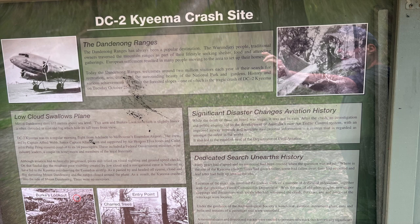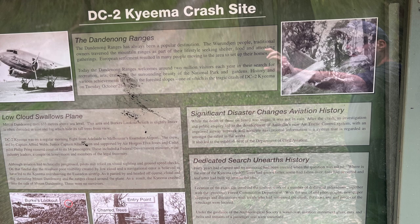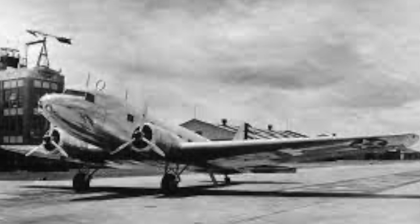This is the tragic site where on October 25th, 1938, 18 people were killed when Australian National Airways Douglas DC-2 Kyeema crashed into the western slopes of the Dandenongs while flying from Adelaide to Melbourne.